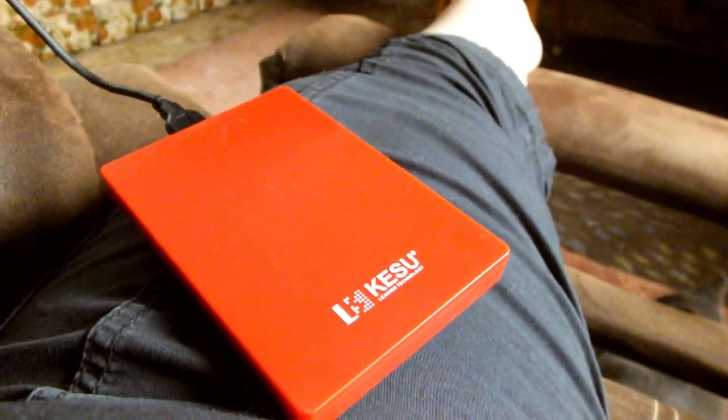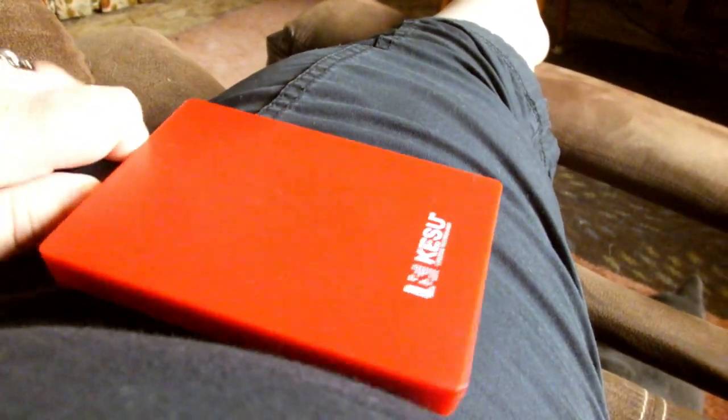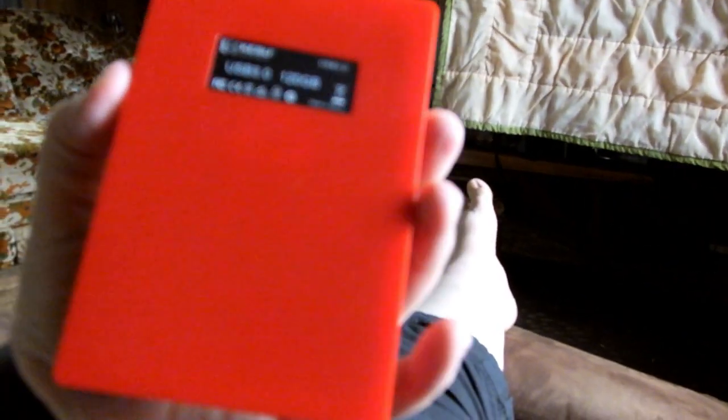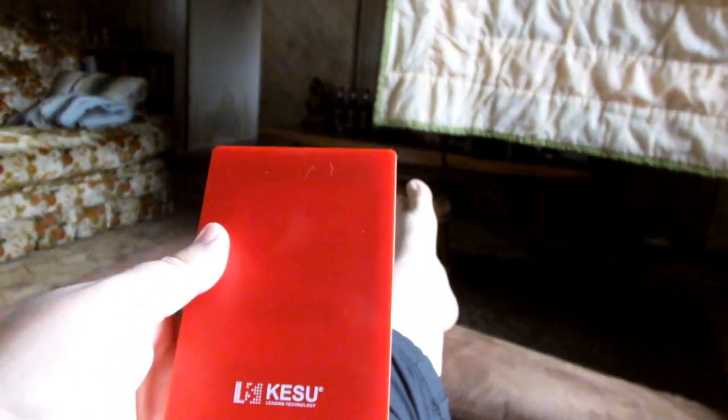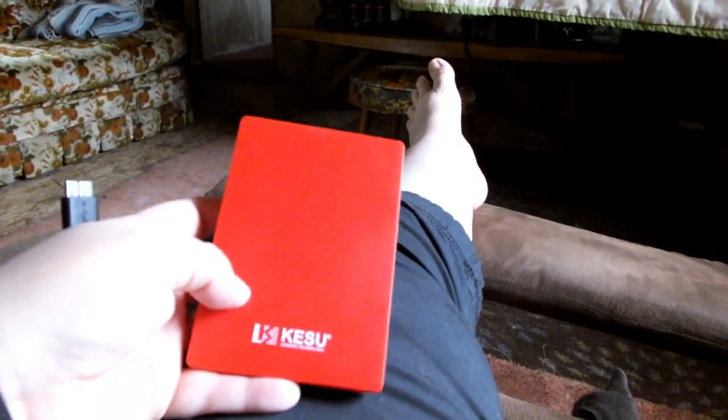I unpackaged the external hard drive and plugged it in, and it works just fine. And I have to make sure I don't lose this cord, because it's not going to just take any USB cord. It's like two combined. But it's funny how small external hard drives are now. This one is 120 gigabytes, but I have an ex who had one that was huge, like a great big metal box.